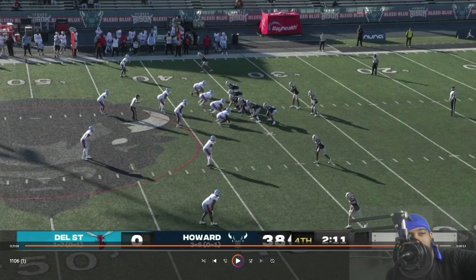All right, so shout out to Howard for the shutout win at home. They got South Carolina State coming to town. That's going to be a good one for y'all. We'll see, man. But listen, shout out to the MEAC. Shout out to Howard. Shout out to Delaware State, man. And good luck to y'all this coming weekend. Shout out to y'all.